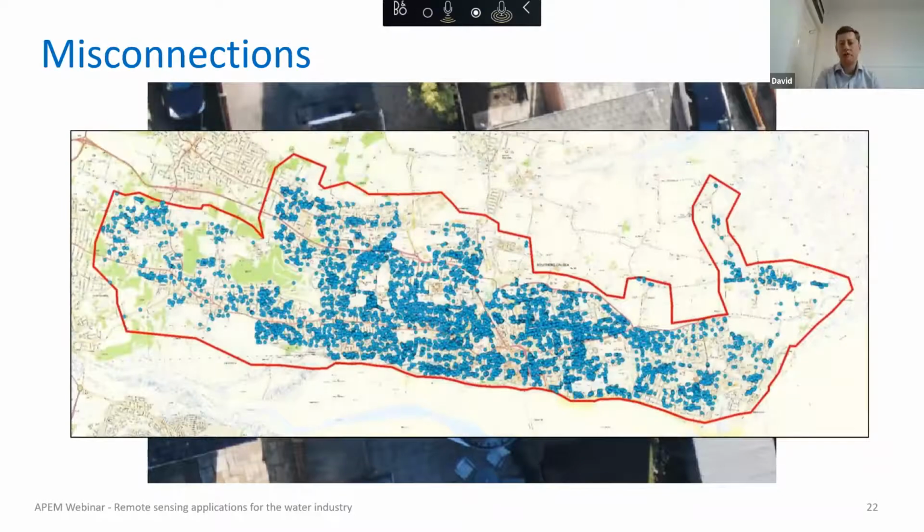So that was across 100,000 homes, and I think there were 6,000 target areas. So about 6% of the homes in this survey were identified as potentially having a misconnection, and apparently the running average of misconnections across most towns and cities is between 3 and 8%, something like that. That can be followed up, and those customers can be contacted. It helps you avoid contact with customers that aren't a problem as well, when looking at misconnections.